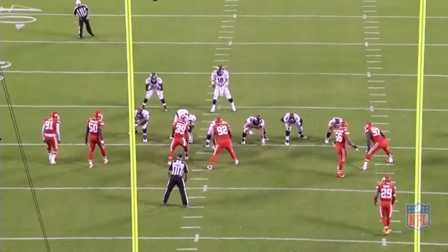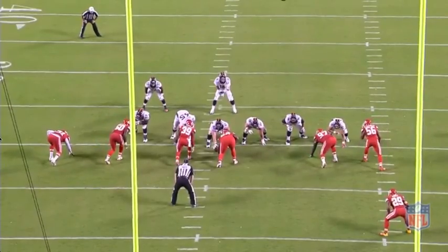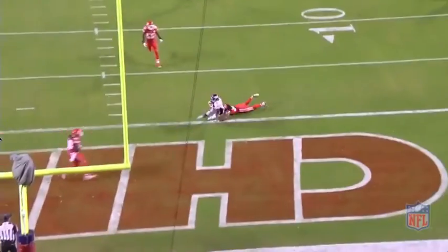And it's the route running ability that makes this play possible, along with all the other components, offensive line play, Manning throwing an accurate ball on time with arm strength, of course, but it's that route running that's just superb.